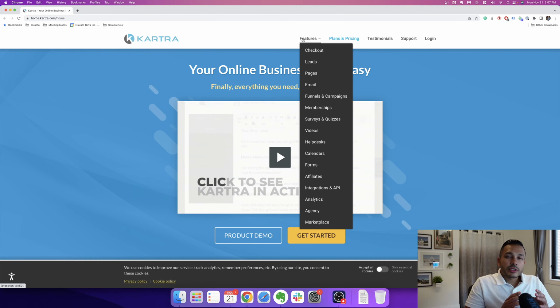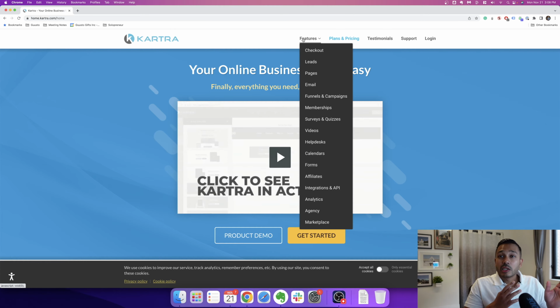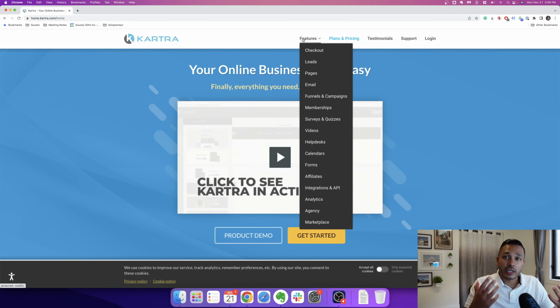Now, what makes Kartra so special is that it's not just a number of these tools split out in different places where you get access to these 14 or 15 different independent tools. No, all of these tools are actually integrated with each other and they talk to each other. So let's say, for example, someone lands on a landing page, they get an email, they watch a video, they go on your calendar, they fill in a form, they submit a help desk ticket, you name it. All of those activities are tracked within Kartra and attached to that contact profile. So you can get really, really advanced with your marketing and with having information on your customers and your prospects. We'll get into all of that in the appropriate section.